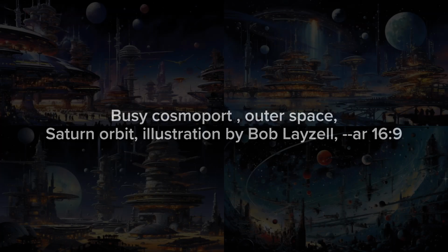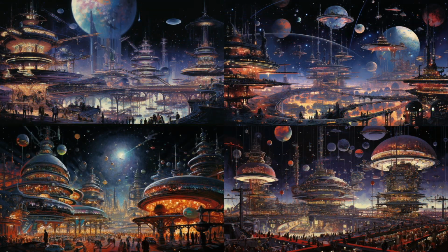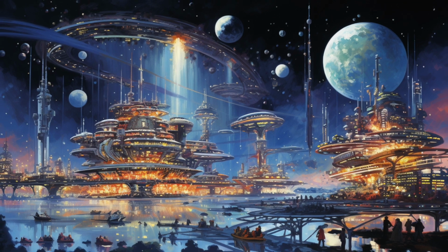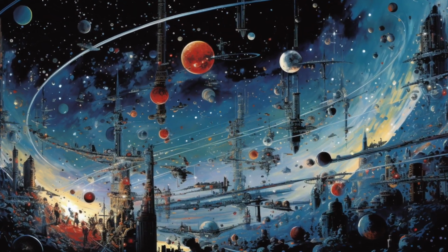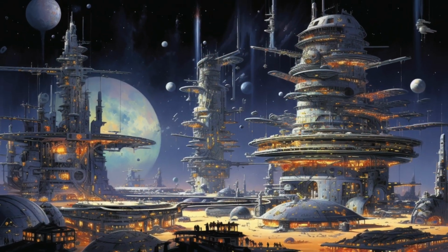Busy Cosmoport, Outer Space, Saturn Orbit, illustration by Bob Layzell. Now Bob is distinguished for his captivating space and sci-fi illustrations during the 70s and 80s. So when visualizing a bustling cosmoport in Saturn's orbit, we see that one can almost anticipate a panorama filled with gleaming spacecraft, intricate docking platforms, and a vast expanse of stars and celestial bodies, all reminiscent of Layzell's iconic space art from the golden era of sci-fi. Now let's look at our next prompt.